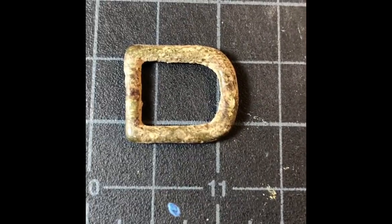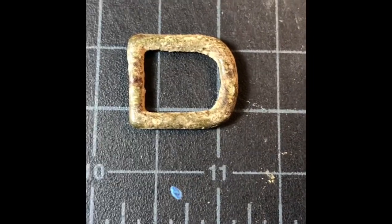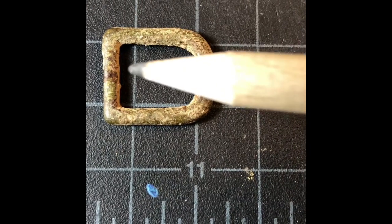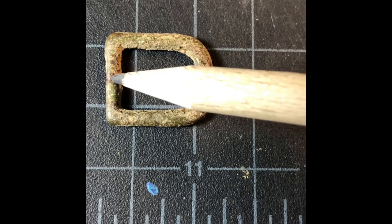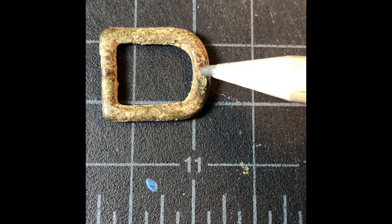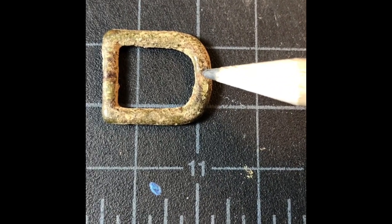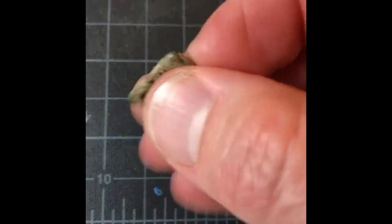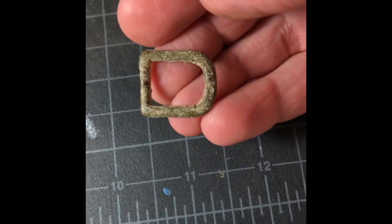Well, here's that D buckle all cleaned up. The research I've done shows it's probably, I believe, a knapsack buckle. And the pin for it would have gone right there. And would have, you know, come across here, and then you would have had a strap with holes in it. Kind of like a belt buckle, I guess. It's very small. You can see how tiny this is. So it's probably a strap for a bag of some sort.